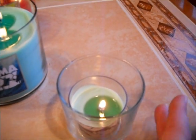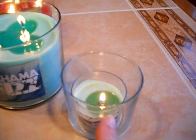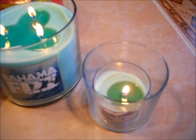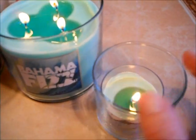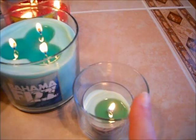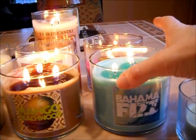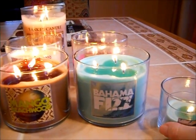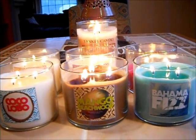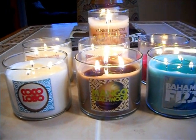Look how long this is still taking for this mini candle to be even on the side. Let me know how long it takes your little candles to melt across, because I'm having a really tough time. And look, it wasn't even evenly melted over there. And I took it out of this little holder. So I do love Bahama Fizz. I love the scent. It's strong. It's fruity, tropical, amazing. I'm not sure about the wicks.